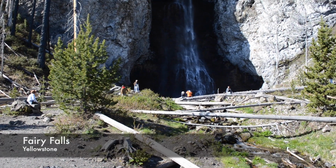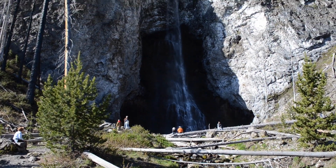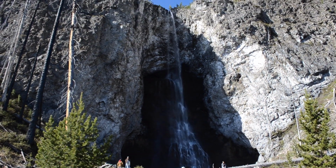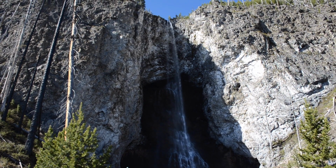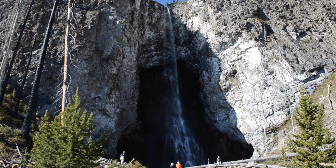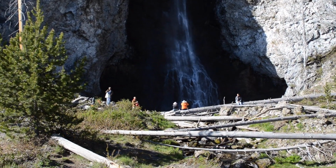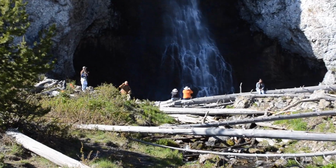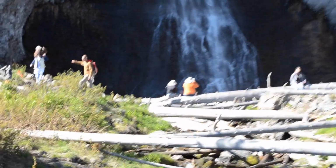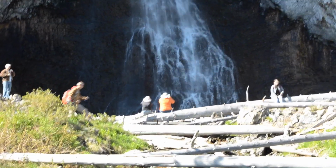The next falls that we're going to show you is Fairy Falls in Yellowstone National Park, and we've been there twice now. You've probably figured out by now that Yellowstone is one of our favorite places. This particular waterfall in the park is easy to get to, and you get to walk by Grand Prismatic on the way to get there. And if you keep going, you can get to even more good things, like Imperial Geyser. Yeah, it's really cool. So highly recommend this hike.